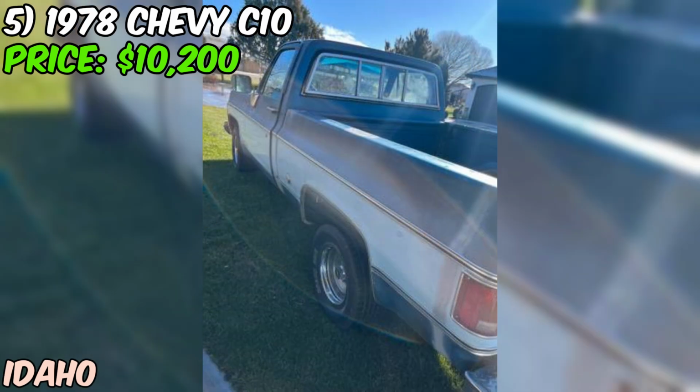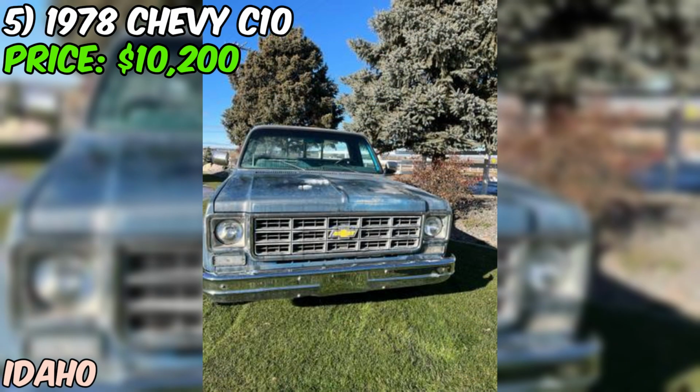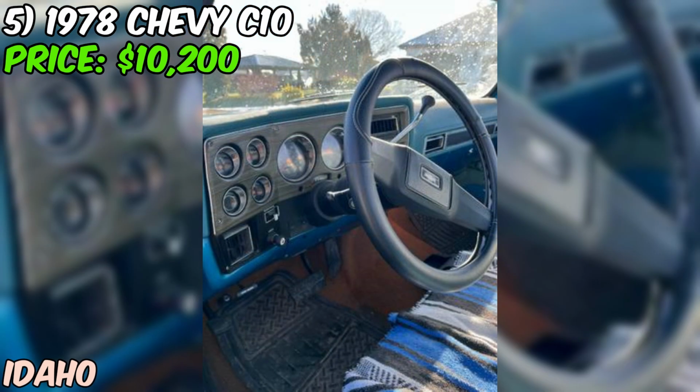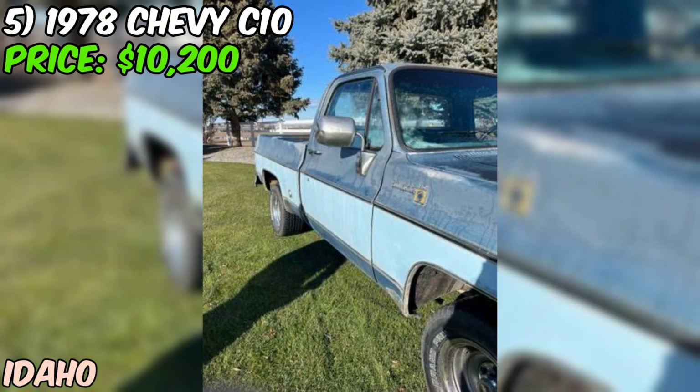These 73-87 C10s are super popular right now, and prices have been climbing, but $10,200 is getting up there without more information about the truck's condition, mileage, or any modifications. We don't even know what engine it's running. Look, I've got to be straight with you. While these square-body Chevys are fantastic trucks with great potential, I'd want to see a lot more information and documentation before considering this price. The seller's brief description doesn't give us much to go on.